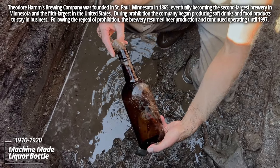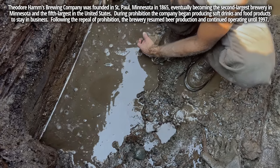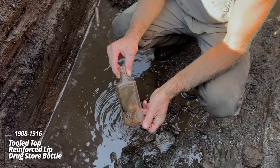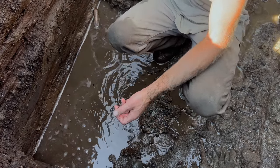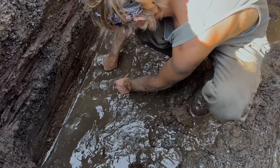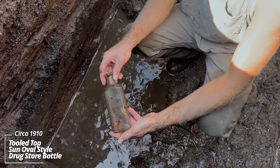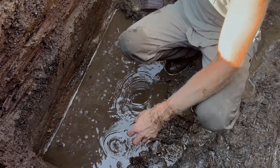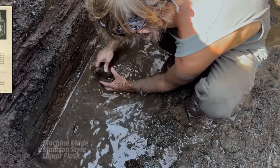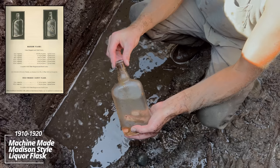Whiskey bottle, corks half pushed out of it. Machine made. Tool top, drugstore bottle. Drugstore bottle, tool top. Machine-made liquor flask, glass stopper. First person to pull this stopper out in 100 years.